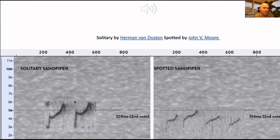So very similar sounding, and you can even see the shape is very similar, but there is a pitch difference, which is certainly noticeable in the spectrogram if you feel like you can't actually hear it in the field.